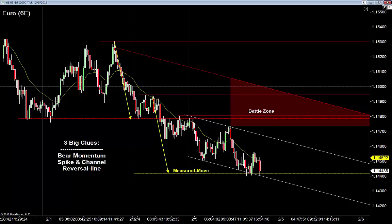Okay, last but not least, big five, wrapping up tonight on the euro. 3 big clues. One is that bear momentum, pulling the old Humpty Dumpty on the way down, right? Just rolling over. Bear market tells me sell at resistance. Where could I find some levels of resistance?